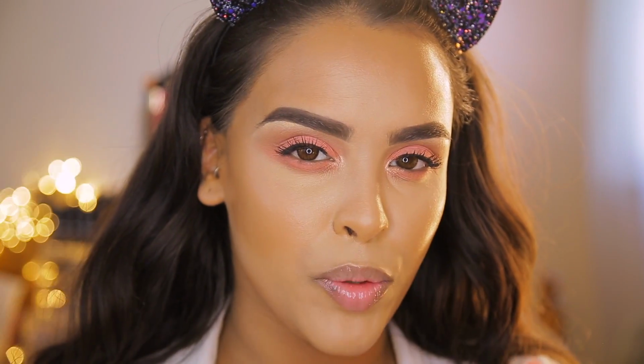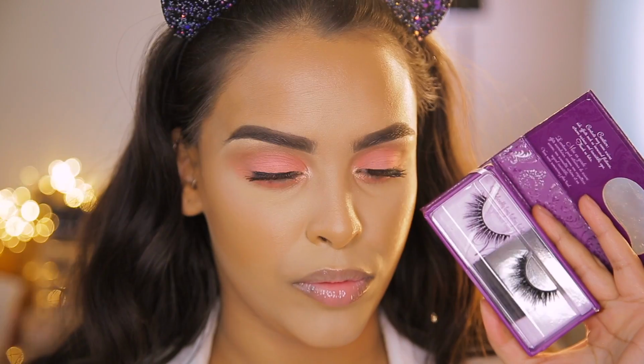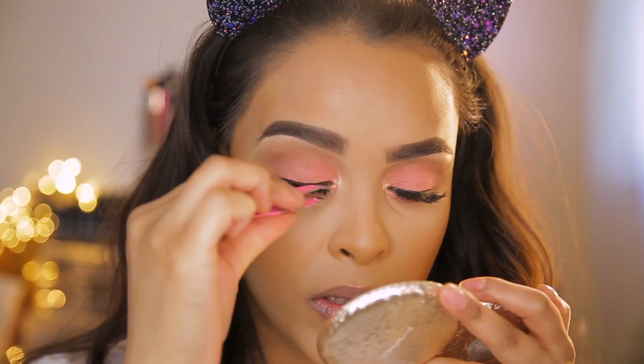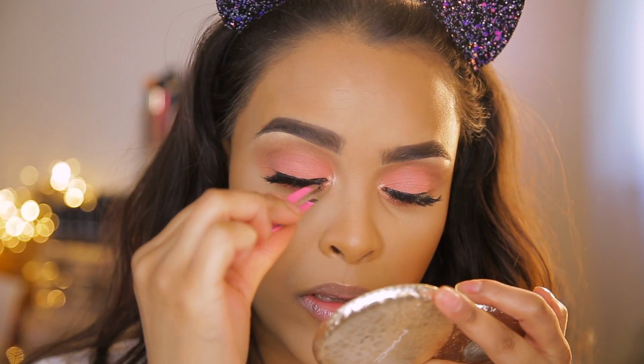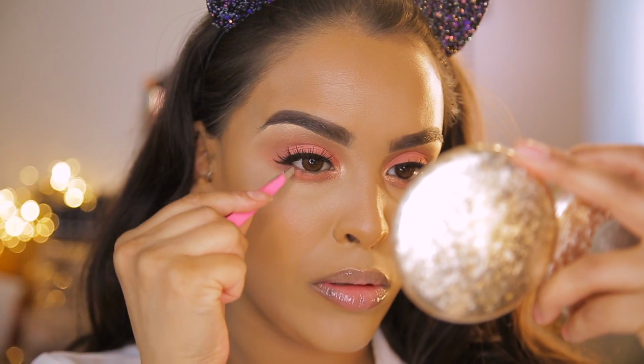Okay, so my lashes of choice and the lashes that I've been loving recently are the Velour lashes. These are in the style Girl You Crazy. They're really wispy, they're fluffy, they're not too thick, they're not too long. They just look really nice. So I'm going to be popping these bad boys on and I'll come right back to you.